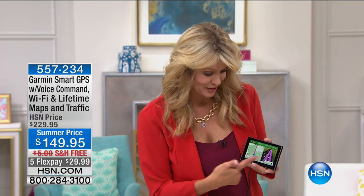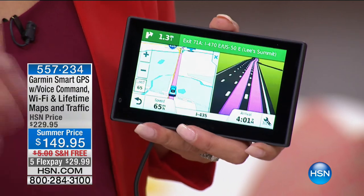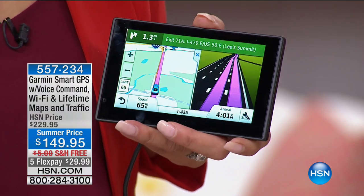I've been working with Garmin now for 10 years. I can tell you, you're getting the best of the best right here because you just talk to it. So using your voice, oh, this is cool. It's when it's in a split zone mode. I'll just explain that to you in just a moment. But let's just talk to it for a moment.